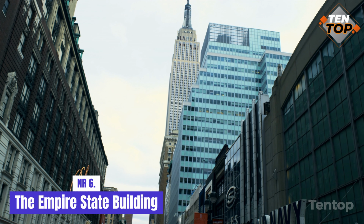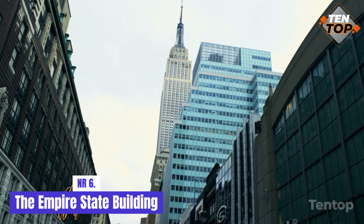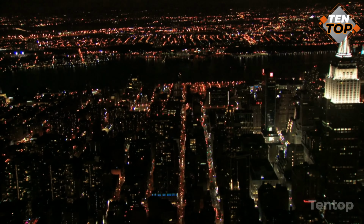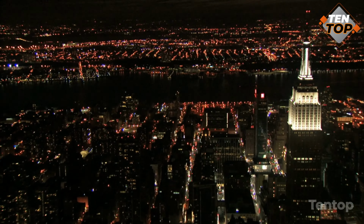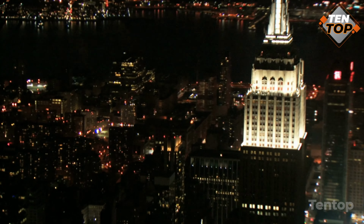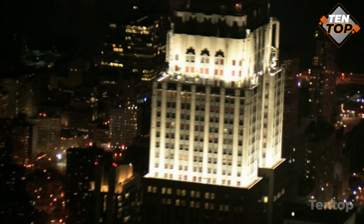As we reach for new heights, we find ourselves atop the iconic Empire State Building. This Art Deco masterpiece has graced the New York skyline since 1931. It's not just a skyscraper, it's a symbol of ambition and innovation. Have you ever marveled at the breathtaking views from its observation deck?